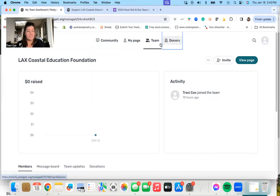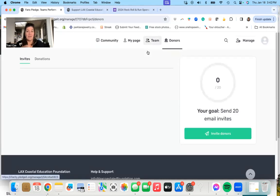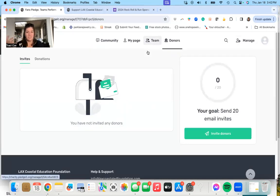So the first step is just for you as the team captains to get yourself registered. You can feel free to register your families and stuff now as well. Your students, you don't have to. It just is totally up to you. And this was the team page. You can see your goal, send 20 email invites. It's always fun to send that information out, right? You can see your community too. I'm just going through these little ones at the top, which I have not gone through actually myself.